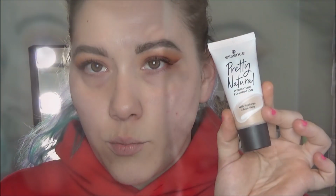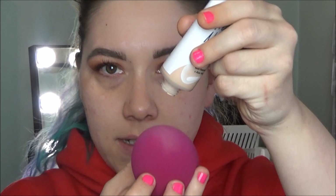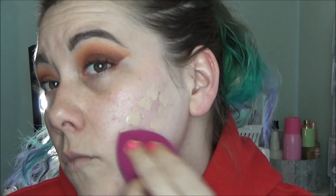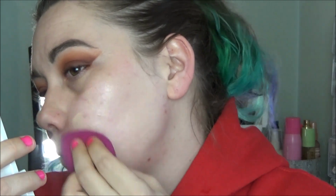This is the Essence Pretty Natural, and they had 20 shades. I did not see exactly how deep this went, but it's a pretty thick foundation. Says it's the Hydrating Foundation with Hyaluron and Aloe Vera. So I'm gonna go in with a little bit, and okay, and then let's go in with this.